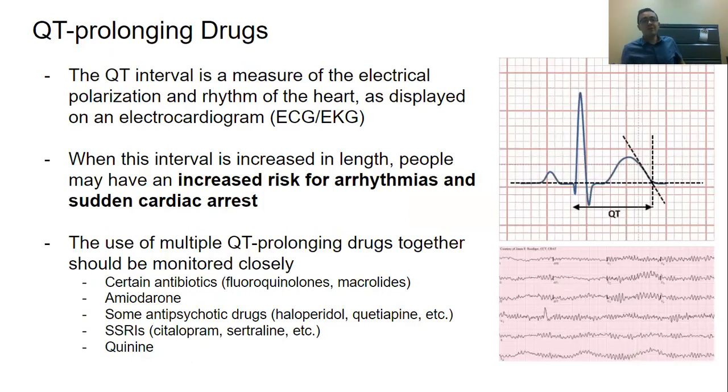Next, we have what's called our QT-prolonging drugs. Now, bear with me with this. This is a bit technical, but don't let it scare you. I'm sure if you've worked in a hospital setting, you've probably seen an ECG or an EKG, that little boop, bloop, bloop heart rhythm that is very, very typical. That part of what's measured on those specific EKGs or ECGs is what's called the QT interval. So each one of these little waves of a heart rhythm that you see here is just an individual heartbeat and heart rhythm.